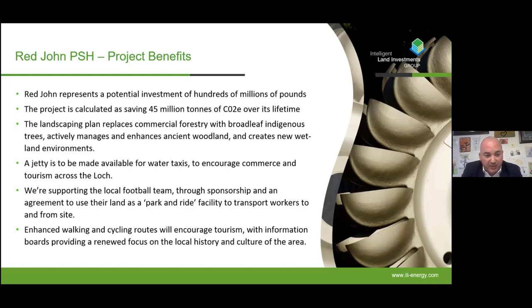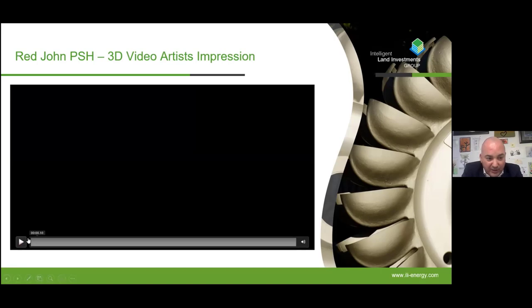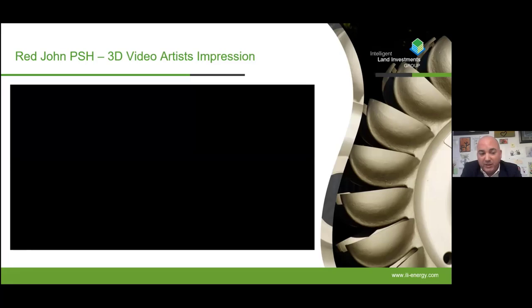And then just because we can, we're going to enhance walkways and cycle routes. We're going to do a lot for tourism. There's a bit of historic stuff we've found up there that we're going to focus on and just improve the whole culture of the area. So it's all positive stuff. What I'm going to do now is show you a video of Red John itself, and it should give you a really good representation of what the project's going to look like once it's complete.